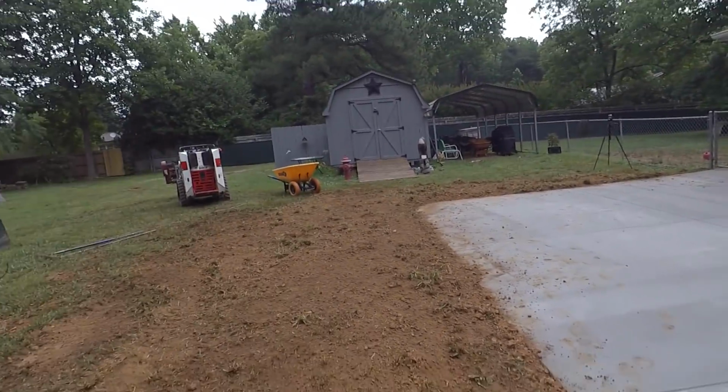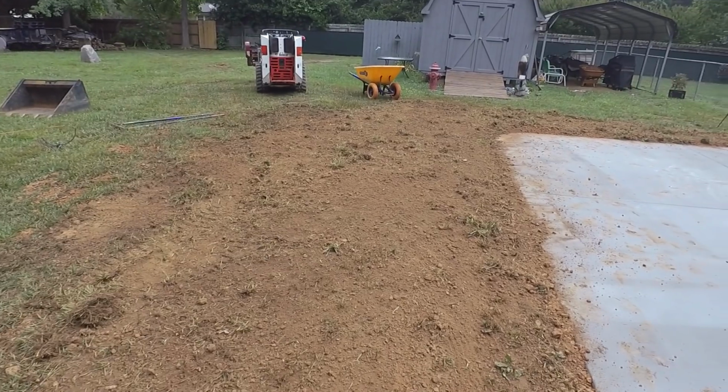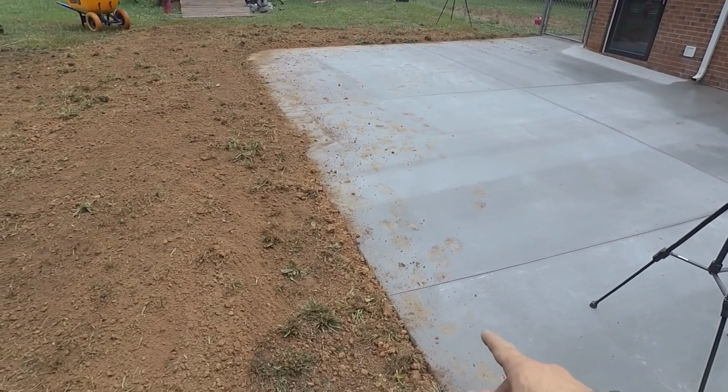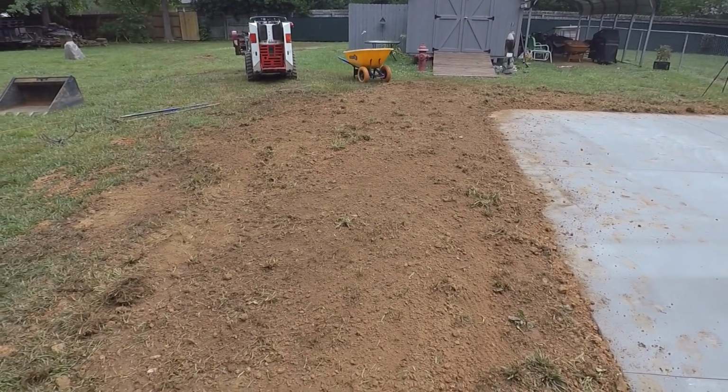We just finished with our final finish grading here, so everything's looking pretty good. We used the Harley rake. Some of the extra dirt we just hauled over to where the customer wanted it, and so now we're going to blow off all these little crumbs with the leaf blower and then seed and straw, and this job will be finished.